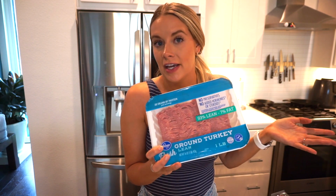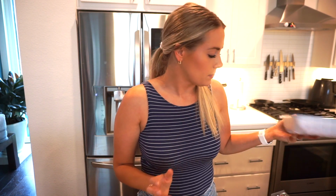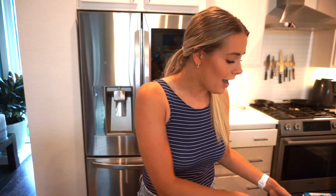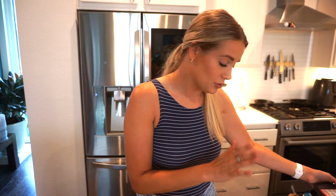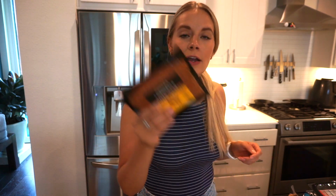I just picked up another ground turkey because you just can't go wrong. I cook a lot with this. So this one I got from Kroger. I got 3 things of my smoked turkey breast. I live for this stuff. I'm going to eat probably half a package as soon as I'm done with this because I have not eaten lunch today and I'm starving.